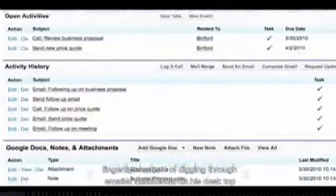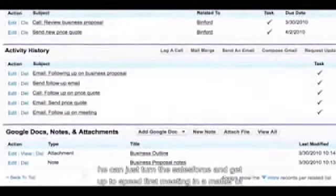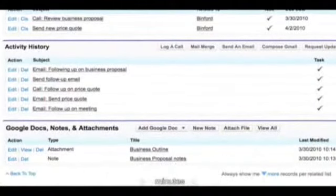Scrolling down the page, Bob has all of his past interactions at his fingertips. Instead of digging through email or documents on his desktop, he can just turn to Salesforce and get up to speed for his meeting in a matter of minutes.